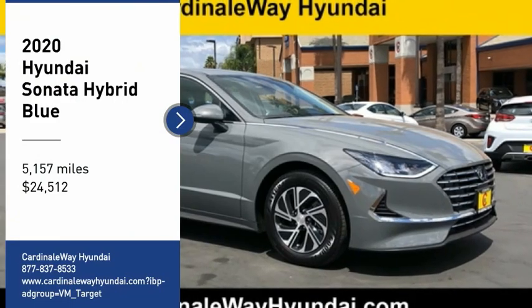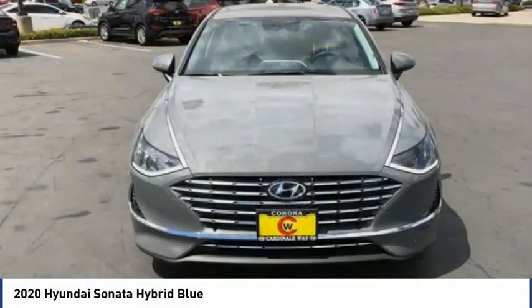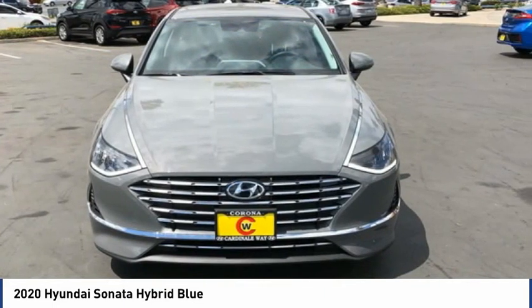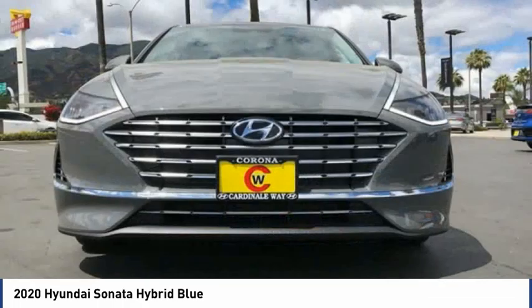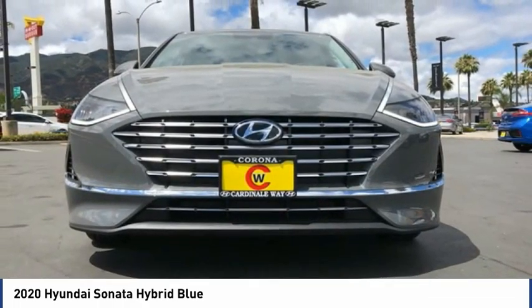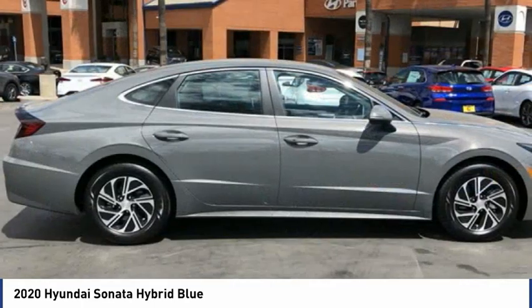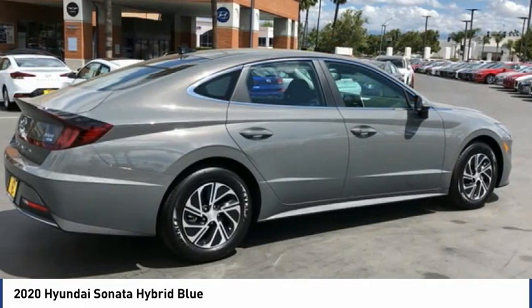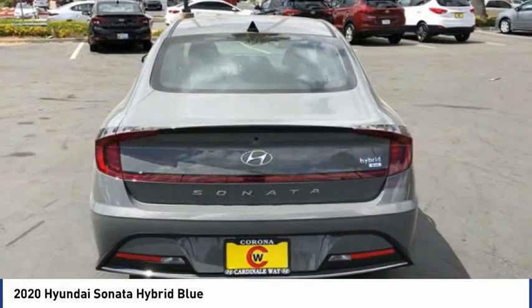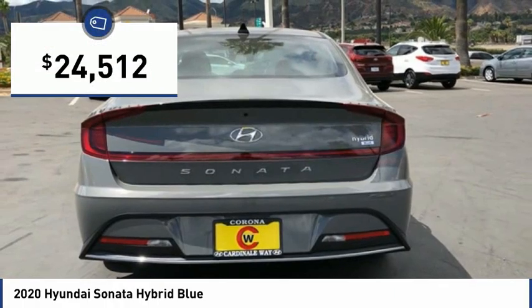We're pleased to show you the 2020 Sonata Hybrid. This all-new hybrid has all the style and premiums you expect in a Sonata, along with 37 city, 39 highway miles per gallon. And unlike other hybrids on the market, it uses a breakthrough lithium polymer battery pack, which runs cooler, lighter, and is shapeable for optimum packaging.